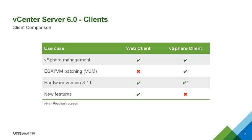So shifting gears and talking about clients a little bit, as you probably know, we have two different clients that you can use to access your vSphere environment and manage it. And so there's the web client as well as the traditional Windows-based client, or as some people call it, the C# client. So this is just a quick chart that will show you the differences. Today, the web client really should be used for most of your administrative activities. The only thing that really is a gap still is with Update Manager. So if you're using Update Manager to do some patching of your environment, some of those features are available in the web client, but some are not.